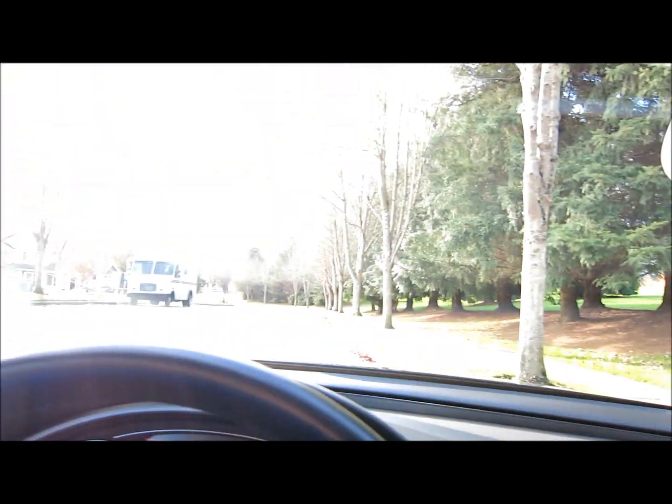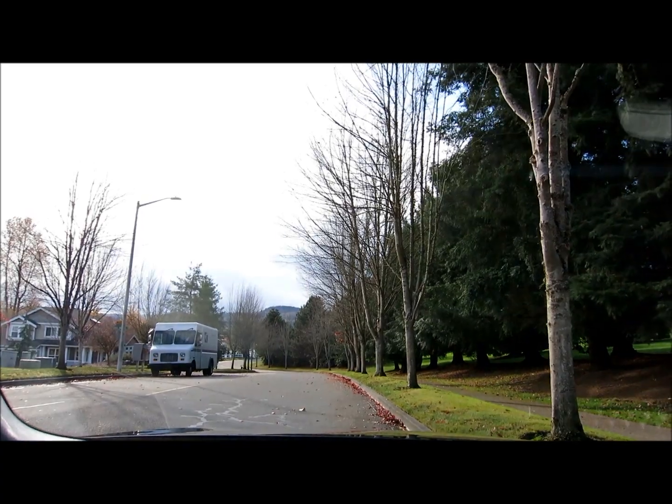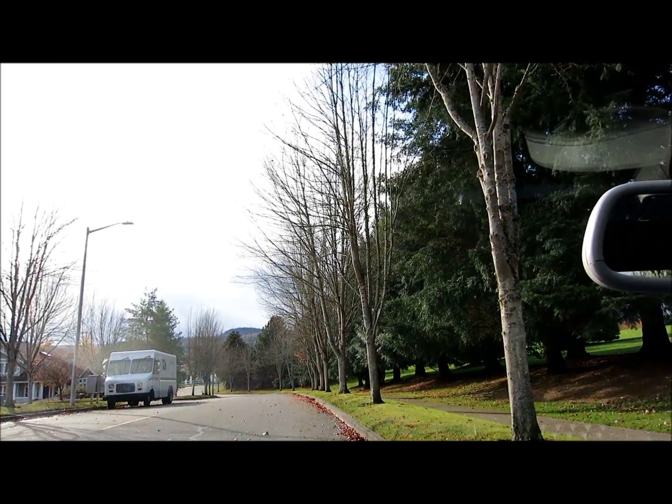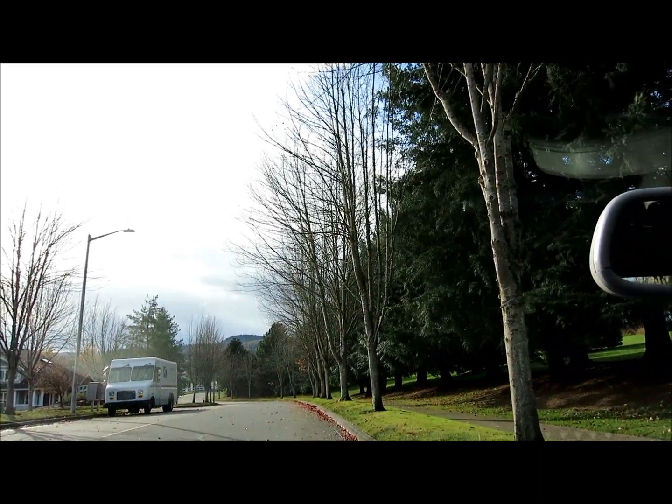And then the standalone options on this car, it has the 4-zone climate control, which you can see because it has controls in the back on the seat. And then power side sunshades. It has the extra leather package, which includes these bolsters down here. So you can rest your knee against there.